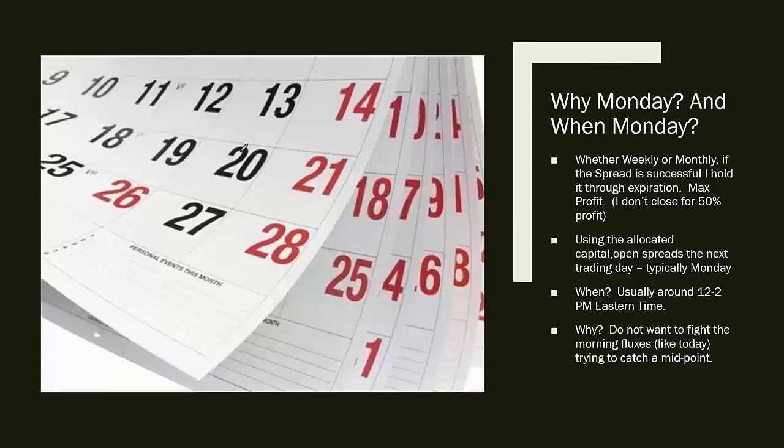So I hold all the way to expiration, usually the Friday expiration. What does that mean? That means over the weekend, the money that I allocated for those positions, most of the spreads that I'm in, are now freed up. So on Monday, I'll enter the new trades again if I haven't closed or adjusted already. But in most cases, I'm holding to Friday, letting them expire, and then opening new positions typically on Monday when it's released. When I typically open positions, even with married puts, use income methods on the married put positions, close or roll married put positions or income methods or credit spreads, it's around 12 to 2 p.m. Eastern time.